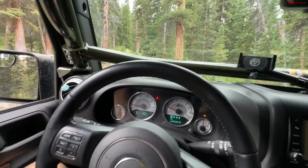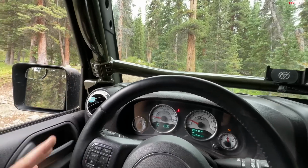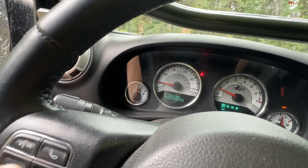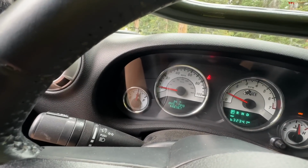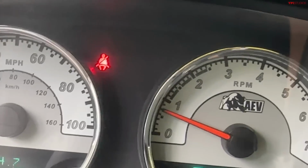Now, that's all the good things, but there are some kind of bad things about this Jeep. First and foremost, when you give it 35s and you lift it, you get really horrible fuel economy. So let me show you here. Menu. Look at that. 14.7 mpg. That is two better than the Raptor that I had out here last time.